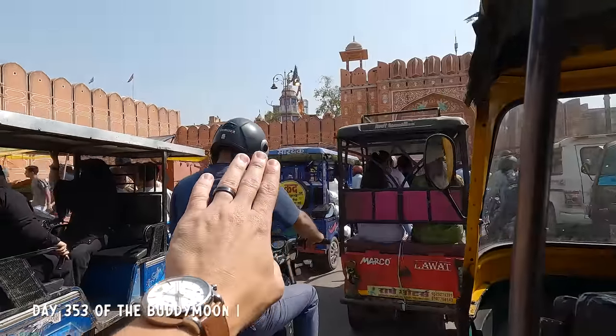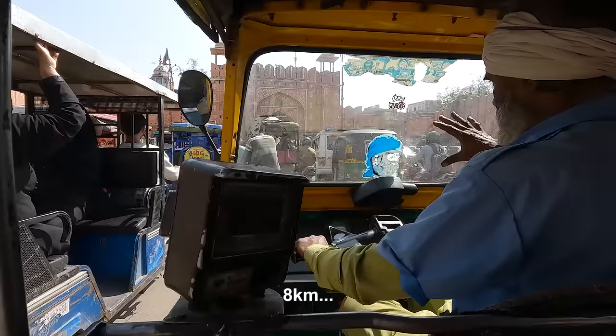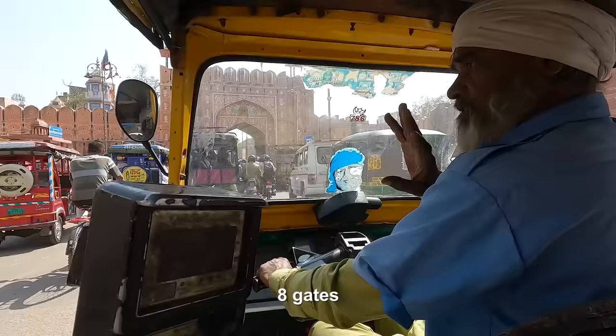So here we are entering the Pink City, and you can see that by the walls. Welcome to another crazy day in Jaipur, where we're going to be exploring the Pink City and some of the attractions around here. You are in the Pink City, this is the first gate of Jaipur. Eight kilometers, Pink City, eight gates. Eight gates, eh? Yeah. Okay.